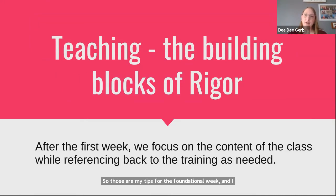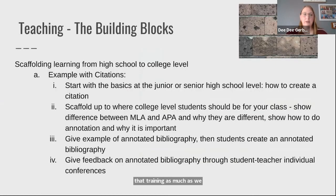And I spend a lot of time on that in the 3 T's of rigor, just because it's vitally important and sets the foundation for everything else that we do in our classroom, and the whole rest of the semester. So that teaching, that's our building blocks of rigor. That's what we're going to get into. And that's where we really focus on the content of the class. And we'll reference back to that training as much as we need in our teaching.